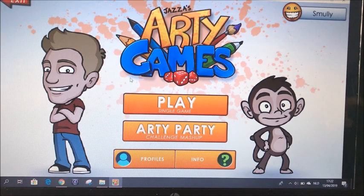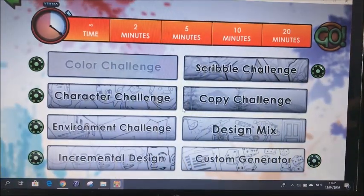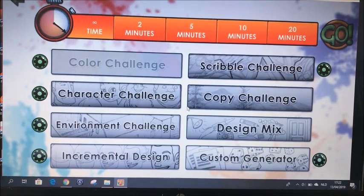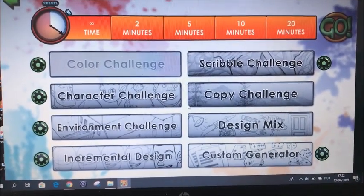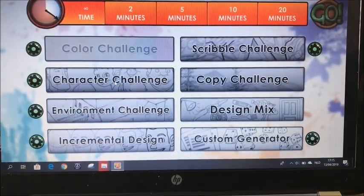So let's see here. We click on play and then we're in a new menu where we can choose several challenges like a scribble challenge or some other drawing challenges and also a character challenge. So when I press this button, we will get a description of a character that we have to design. Let's see what the app has installed for us.